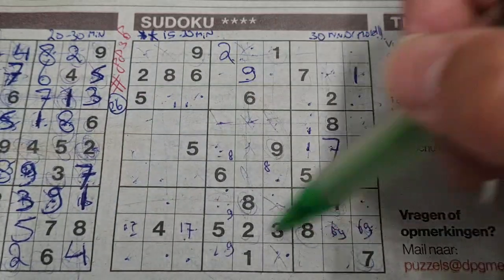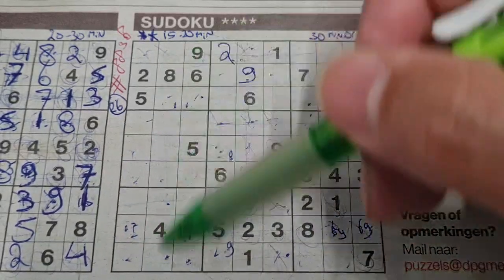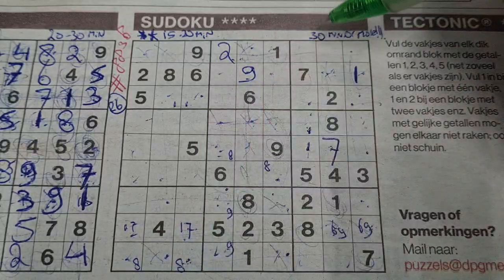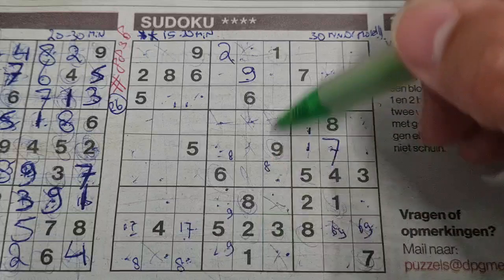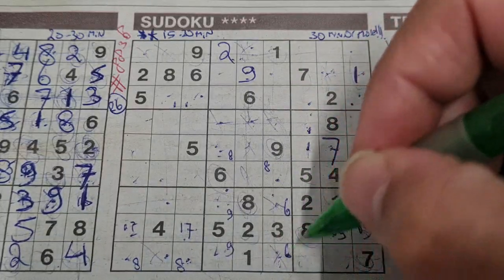8 in this row, 8 in the row below. So last row, the only 3 places left for the 8 should be here or there. We have 8 in the second column, so no 8 there. So the 8 could be here, could be there. 6 in this column, 6 in the middle column, so the column next. The only 2 places left for the 6 could be here, could be there.